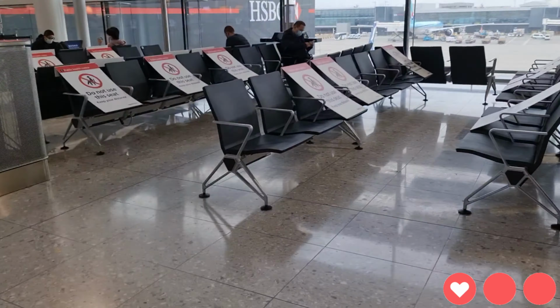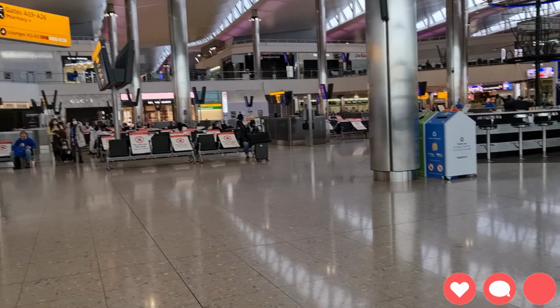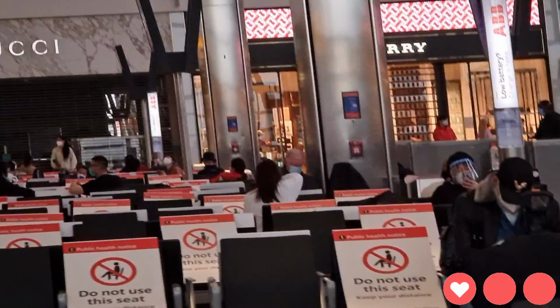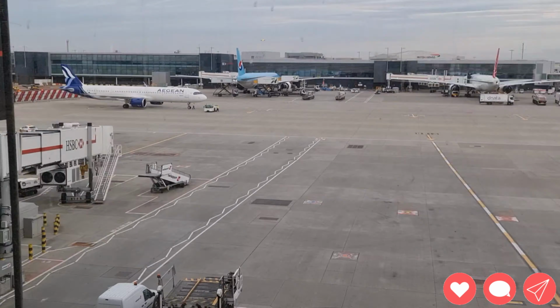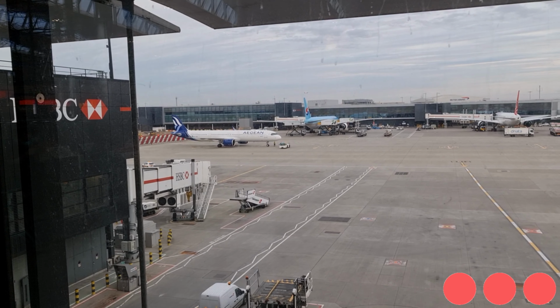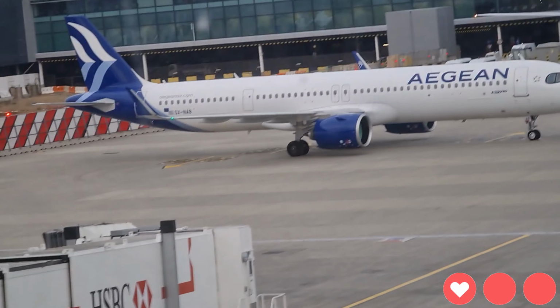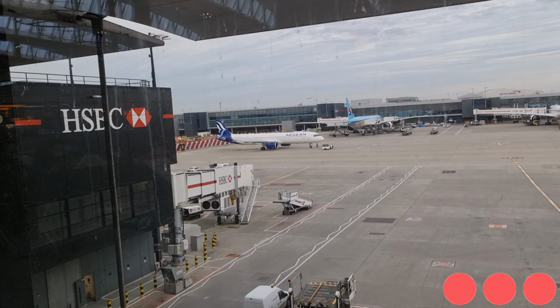This Terminal 2 has been redesigned and opened again on 4th June 2014. The original Terminal 2 was opened in 1955 and it was the oldest terminal of Heathrow Airport.